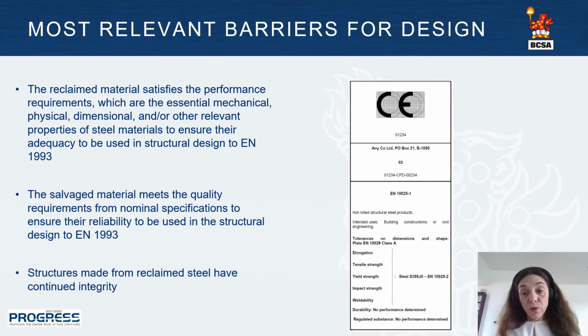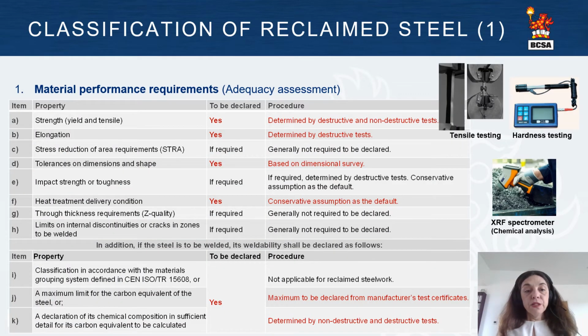Obviously, as with all structures, the structures made from reclaimed steel also need structural integrity. So in terms of the material, the execution standard EN 1090 part 2 allows us to use non-conforming steel as long as we characterize a number of properties. Compulsory are strength, elongation and tolerances on dimension and shape, and the heat treatment delivery condition, which is relevant for hollow sections.